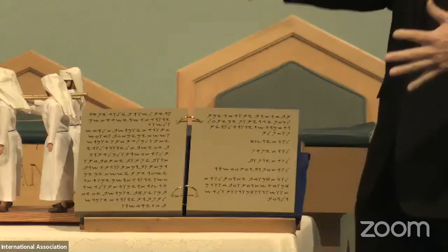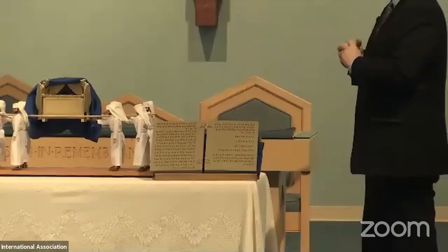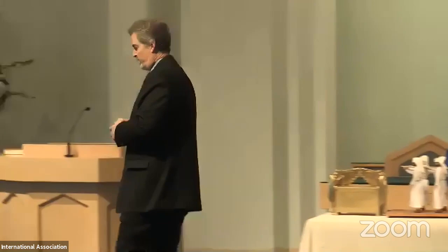Some people may have them depicted as larger, but that'd be kind of hard for Moses to carry, the larger they are, carrying stone up and down the mountain and so forth. So that's what we have here. And if we could start with the presentation here.